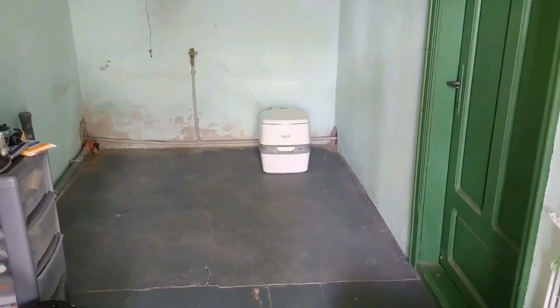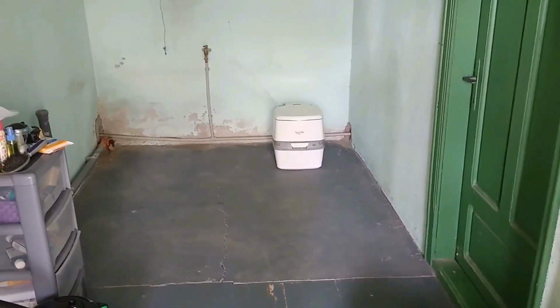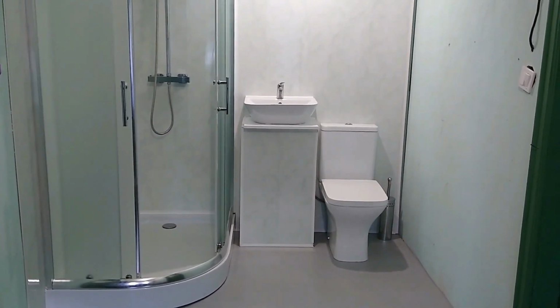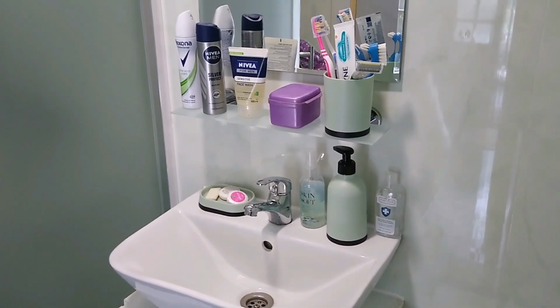Our biggest job has been to create our shower room. We started off with an area of corridor. We put in the shower, the toilet, the sink. Since then we've added walls.